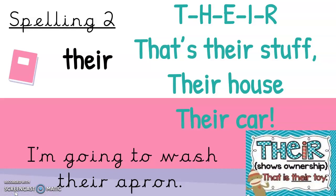T-H-E-I-R shows ownership. That's their toy.